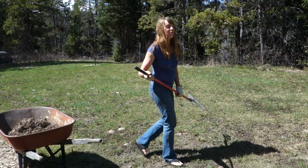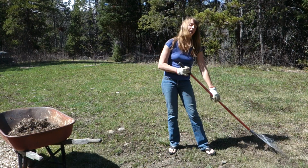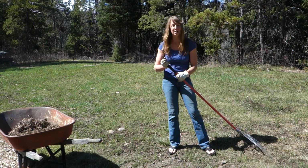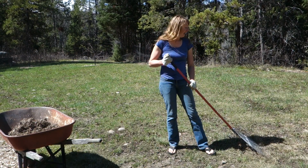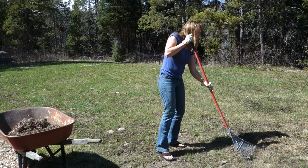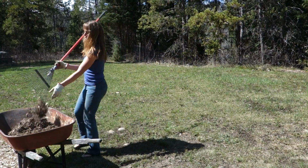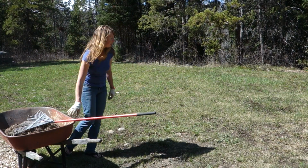I just like to run around barefoot if I can when it's nice weather. If you're going to run around barefoot, your feet are going to be brown anyway, but I'm trying not to have too many charcoal pieces to run over. That's kind of the plan there.